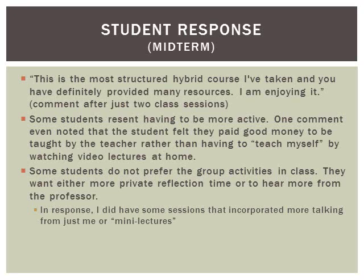The midterm feedback, I found that some students resented having to be more active in their learning process. One comment even noted that the student felt that they paid good money to be taught by the teacher rather than having to, quote, teach himself by viewing video lectures at home. And some students actually do not prefer group activities in class. A few students wanted time for private reflection or to hear more from the professor. Some few students said that they want formal lectures.